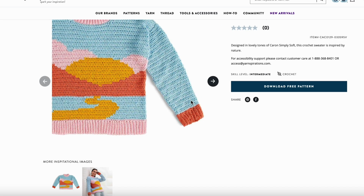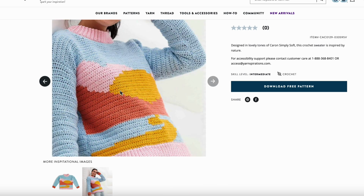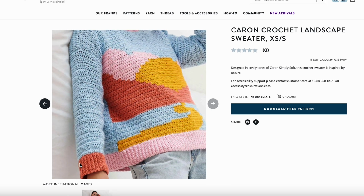Now this pattern might be a little bit unexpected, however let's talk about the fit first. I love how boxy the fit is, and it looks to be sort of wide around the body, which is really nice. I'm not always the biggest fan of tight fitting knitwear. In terms of construction this is great. Also again the mock neckline and the arm cuffs, and then this colour work is just so nice.